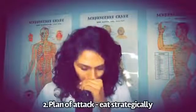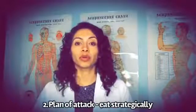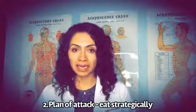Secondly, plan of attack. During the meal, you want to eat strategically to avoid digestive upset. So if you're going to be eating fruit at any time, I suggest that you eat it 30 minutes prior to your meal, and then wait before eating. Also, during your meal, eat your protein and your carbs first, then do your veggies. And if you're by any chance having any type of soup, have that first, because the salty, sodium-rich broth will help with creating and enhancing those digestive juices that you need to digest your food optimally.